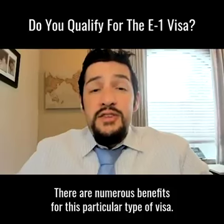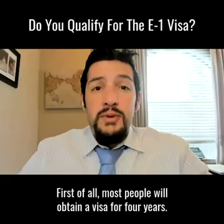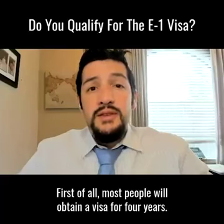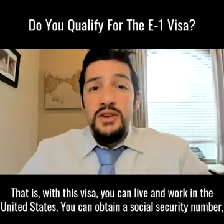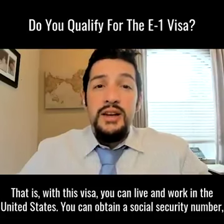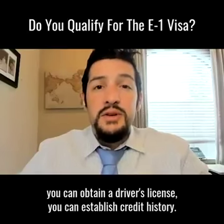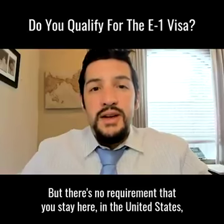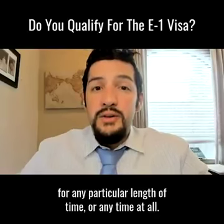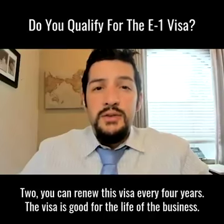There are numerous benefits for this particular type of visa. First of all, most people will obtain the visa for 4 years. With this visa, you can live and work in the United States. You can obtain a social security number, you can obtain a driver's license, you can establish credit history. But there's no requirement that you stay here in the United States for any particular length of time or any time at all.